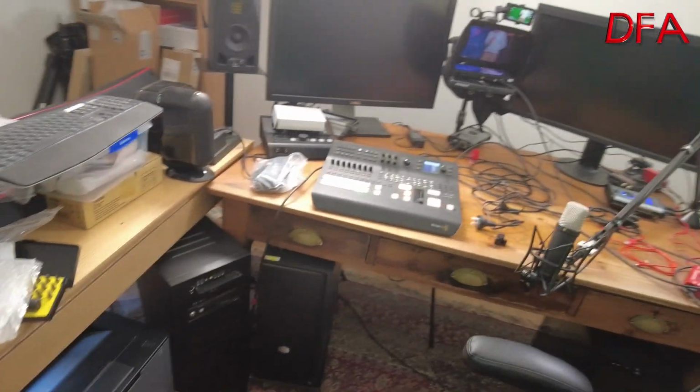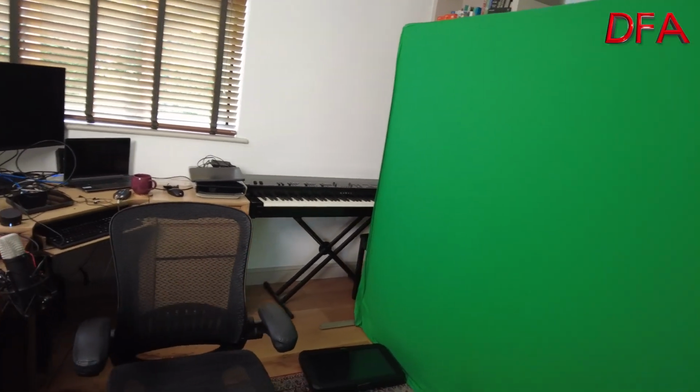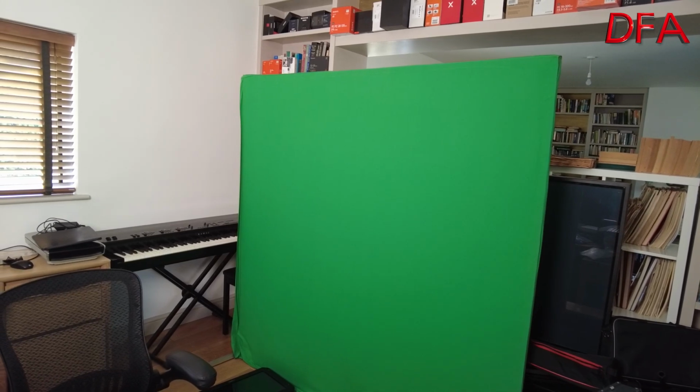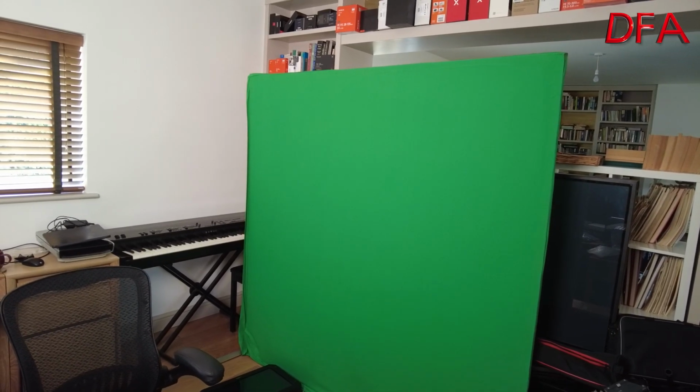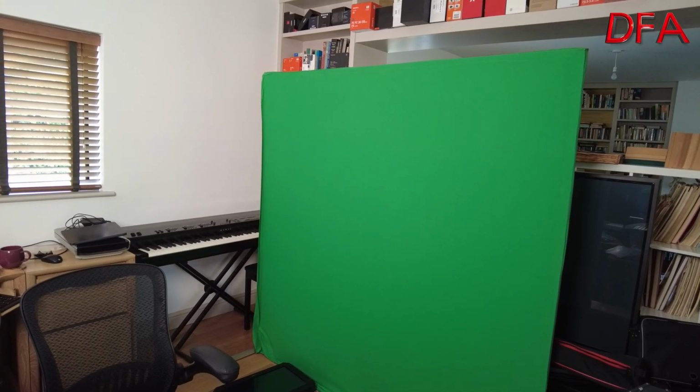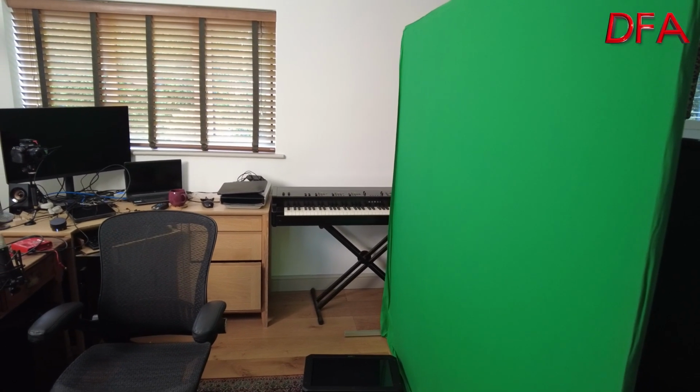I'd also make the point that the green screen, this is the one I brought from Australia, is a very simple thing I built myself. It's basically just an aluminium frame that I built myself with a covering of green material over it. But it is movable, and also means that when I want to play the piano, I can remove the screen altogether.